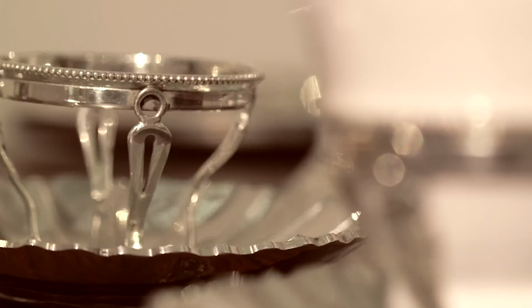What we did with the chocolate frame, we made a model from scratch. We made all the flutes and everything for that and put scallops around the edge. With the rim for the top of the chocolate frame, that was turned out of the top of a goblet, and we put a little beaded edge on. And believe it or not, the little feet for the chocolate frame, that was made out of the top of a spoon, which we pierced out.